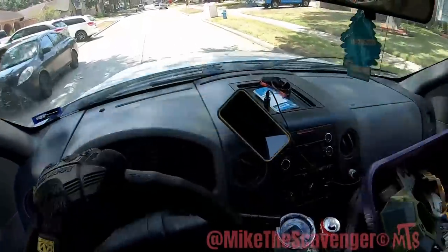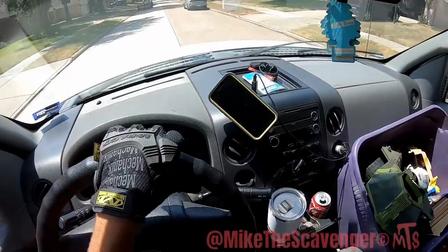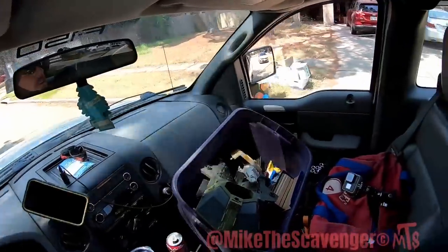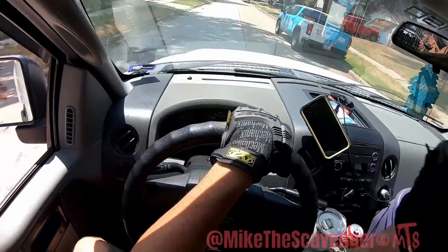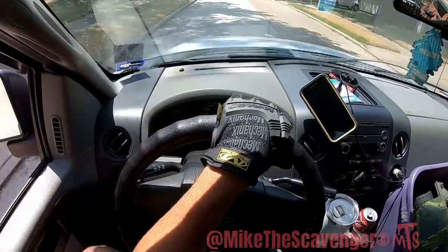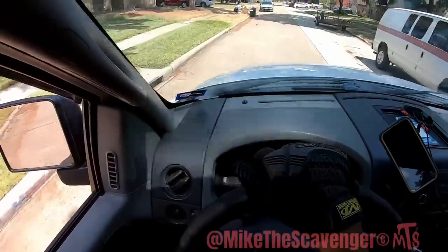Oh no, there goes a dryer. It's got an orange tag on it. I don't know what that's about. I guess that means the HOA, there's a pole. Guess that means the HOA said, get it out of here. Speaking of HOAs. Woo, don't even get me started on mine. See if there's anything good.